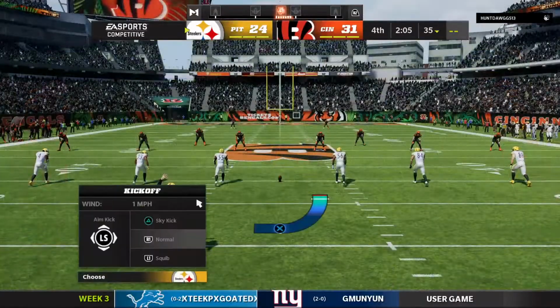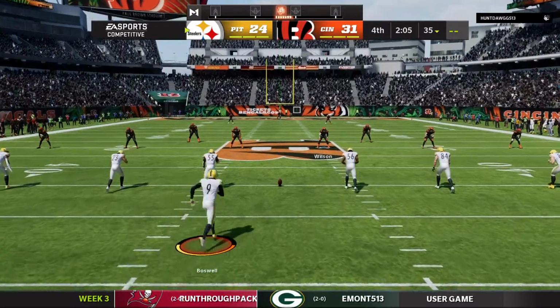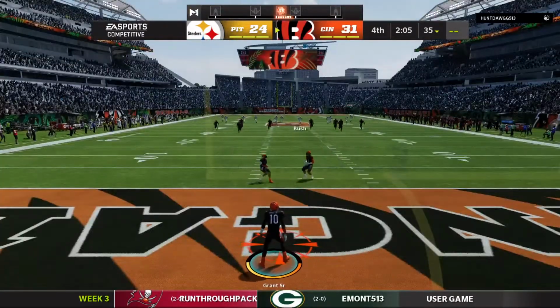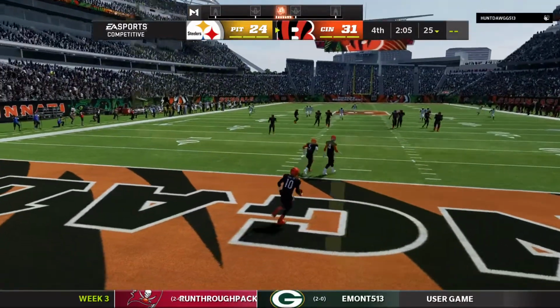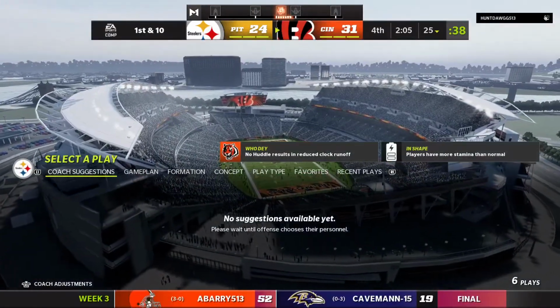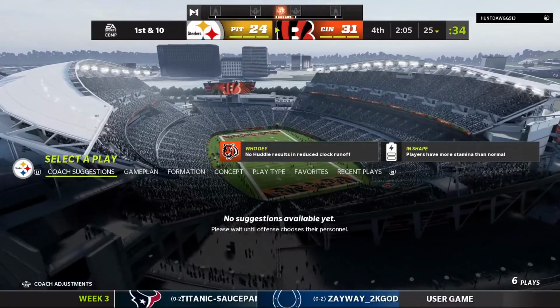Steelers 24. Boswell now to kick it away after the touchdown. And no return on this one as the fair catch is signaled for and taken. The Bengals take over first and 10 at their own 25-yard line.